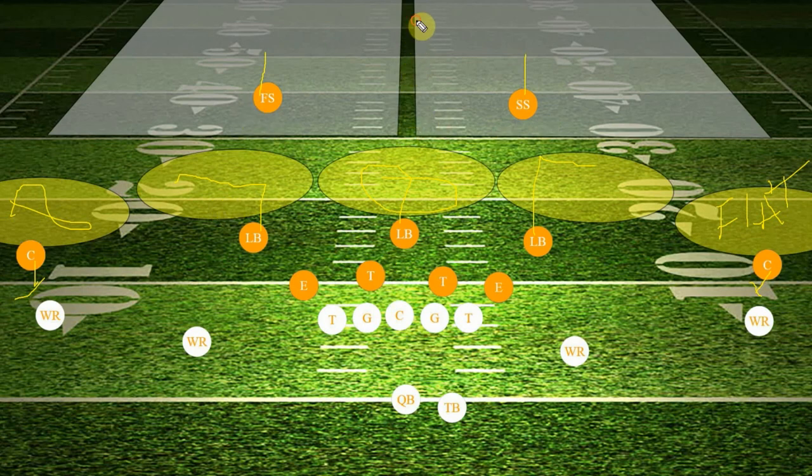So what does that give you? It gives you that middle of the field, the whole shot. We've talked in other videos about middle field open, middle field closed. This Cover 2 look is a middle of the field open look. So vertical routes coming through here are winners.